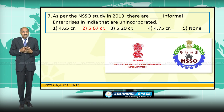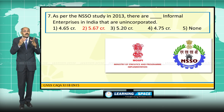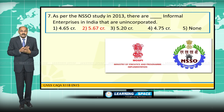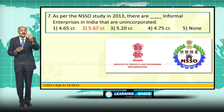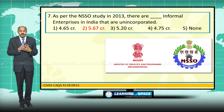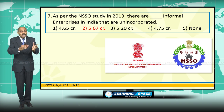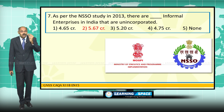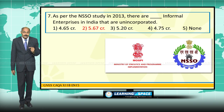5.67 crore unincorporated enterprises are there in the country, and at the same time around 10.78 crore people are working in these unincorporated enterprises. Mostly these are known as unorganized sector enterprises. Getting a loan or having access to credit for these organizations is very difficult. That's why in the recent budget, the government announced Mudra Bank to assist these types of enterprises. So, the answer for this question is, in India, there are 5.67 crore unorganized sector enterprises or unincorporated enterprises. Please look into the next one.